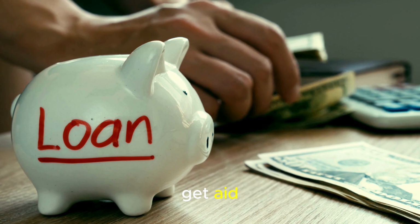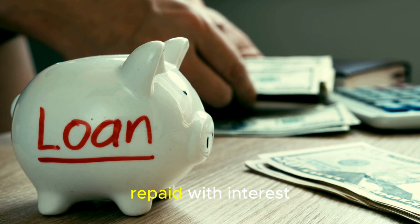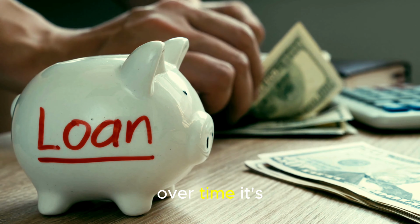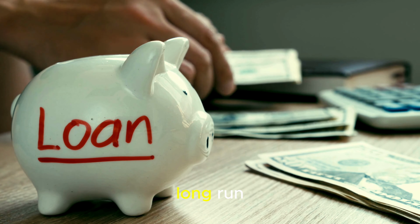Number 12. Out-of-pocket costs versus loans. Even if you get aid, you may still need to cover part of tuition out of pocket or take out loans. Loans must be repaid with interest, so a $10,000 loan could cost much more over time. It's like buying something on a credit card and only paying the minimum balance. You end up paying a lot more in the long run.